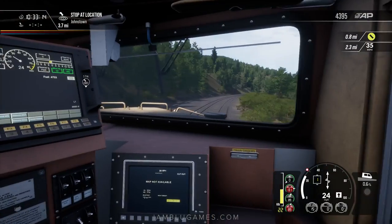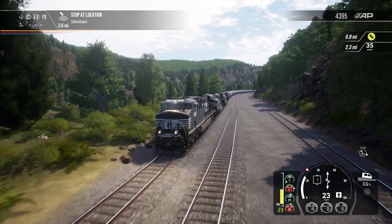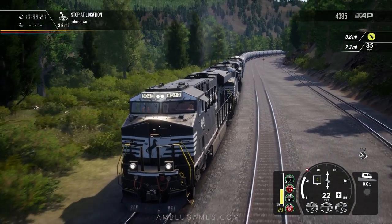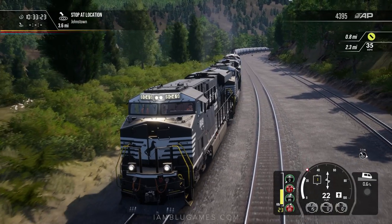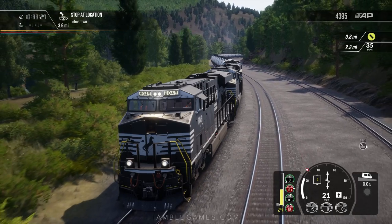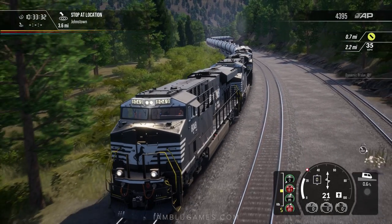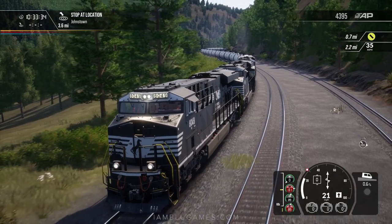GP38 is actually a lot of fun to drive, surprisingly. And the sounds are pretty solid. I mean, I think they could be better. They definitely have done better with the sounds than in the past, but they could still be improved on. And I think, again, there's probably going to be a mod or two to help with that.